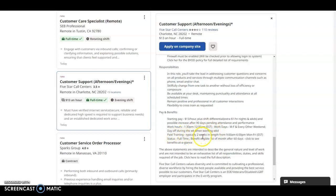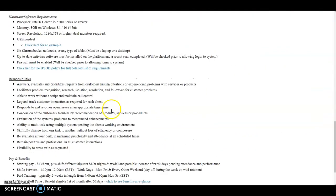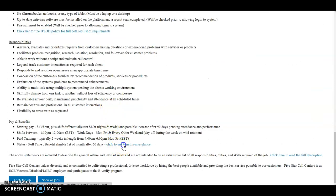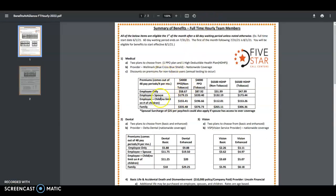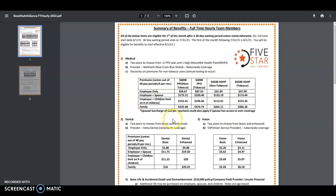Paid training, typically 2 weeks in length from 9 a.m. through 6 p.m. Monday through Friday, Eastern Standard Time. Full-time benefit eligible the first of the month after 60 days. And you have to click to see the benefits on the website, right here. They'll take you through everything. Those are the benefits on the website for that job. Full-time hourly members will get these benefits.